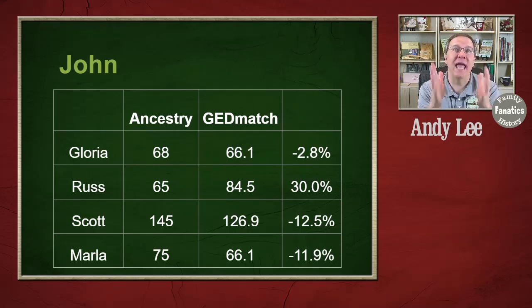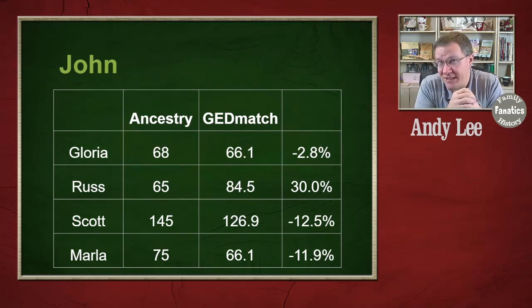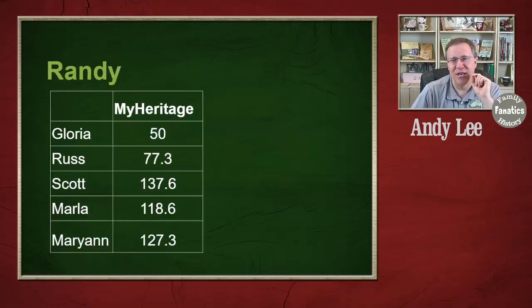Now, if we were looking at small matches, let's say 10 centimorgans or 20 centimorgans, then you could easily have some matches that show up on Ancestry that when you go over to GEDmatch, don't show up at all. It's 0. Or it might be doubled. Instead of 10 centimorgans, it's 20 or 25 centimorgans. So when you get to smaller matches, these percentage differences can be quite different. Let's look at another example.